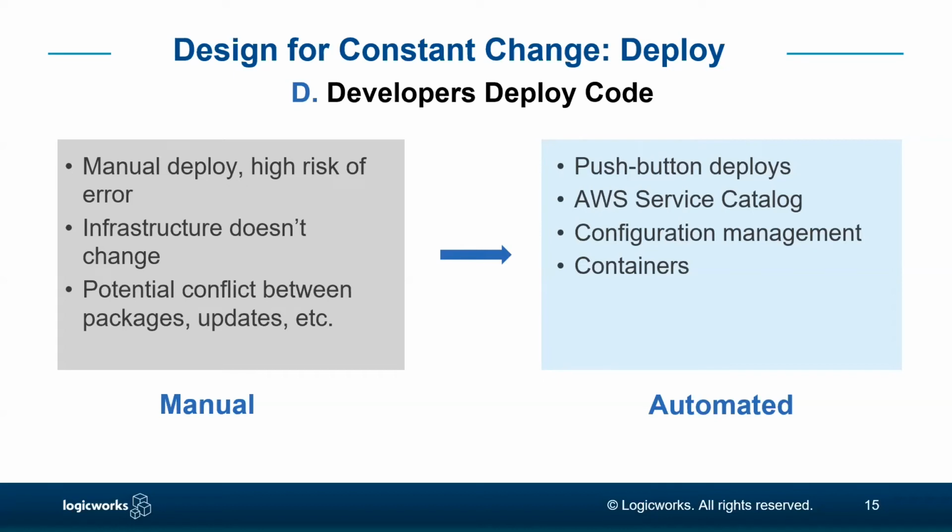So if they need an EC2 instance, no problem. We have a service catalog for that. Do you need a 3-tier web application? Do you need a Kubernetes cluster with security baked in? Sure, we have a template for that. And that's a really powerful use of the service catalog.